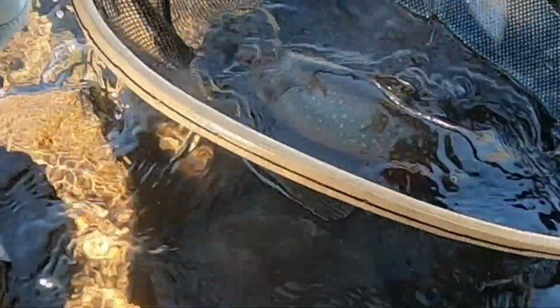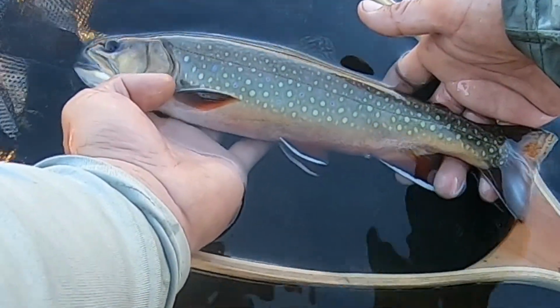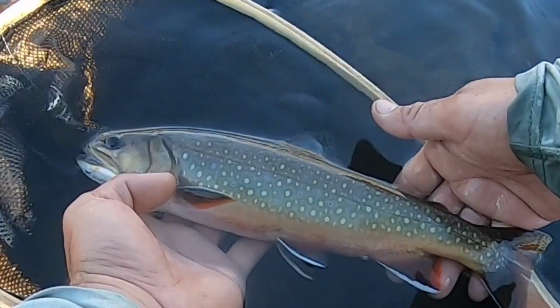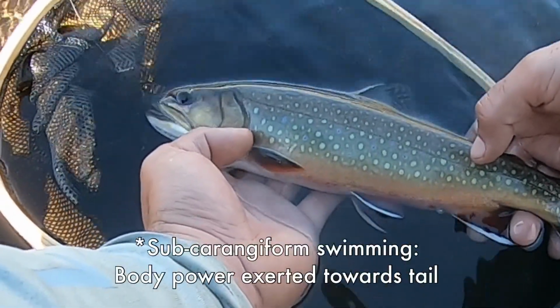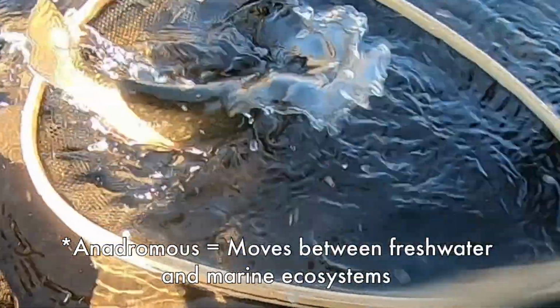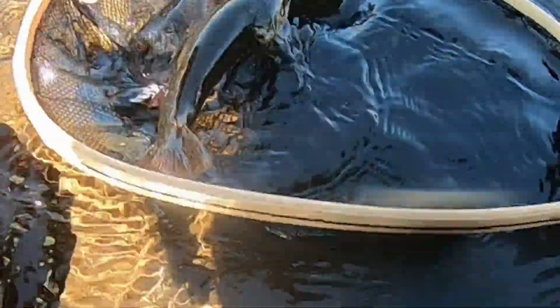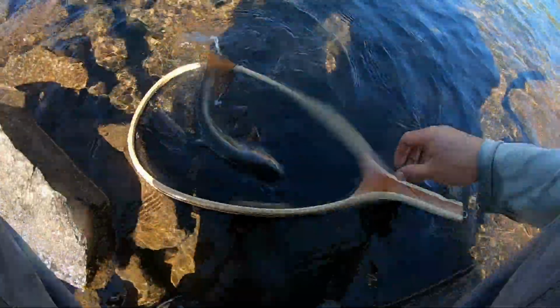Fun fighting fish. You notice how it moves. If you saw how I was fighting it, how much that rod tip was shaking, that's because of the way it moves and the way its muscles are arranged in its body. The myomeres, or the muscles of a fish, allow it to have what they call subcarangiform swimming, which is advantageous to these types of fish. For example, those in the genus Oncorhynchus, which includes salmon, many species are anadromous. It helps them swim in from the ocean into freshwater systems such as mountainous rivers and streams, and that subcarangiform movement allows it to grip onto rocks and slither through and up rocks.